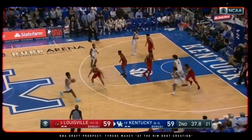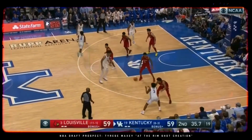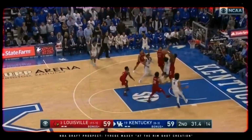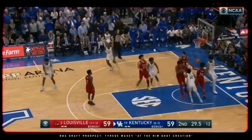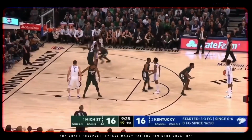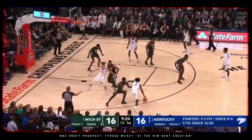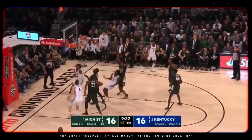He has so much craft to his game, like this little lefty in and out dribble to get the big out of position that he uses to get to his spots, and a strong body to go right into the chest and finish through contact. Maxey loves running off screens to get to the ball. Once he receives the pass, he gets right into that quick first step before dropping in the soft teardrop layup.